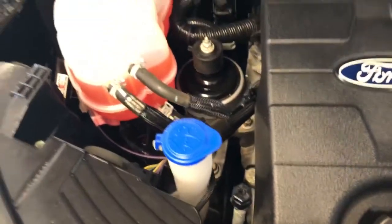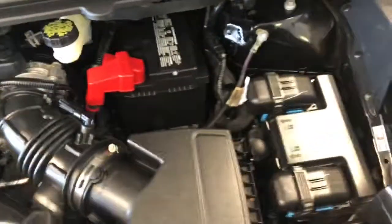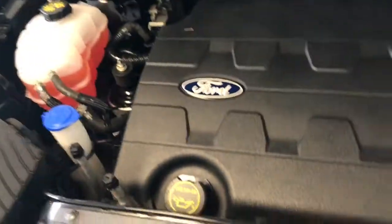As you can see, it's extremely clean. No exhaust leaks, no fluid leaks, no corrosion on any of the electrical terminals. It looks like a brand new vehicle. You would not know it has 37,000 miles. See, the previous owner kept very good care of it. No prop rod. You got these nice hydraulic shocks to hold up your hood. Let's go ahead and shut the car off. We'll get into the next part of the video.